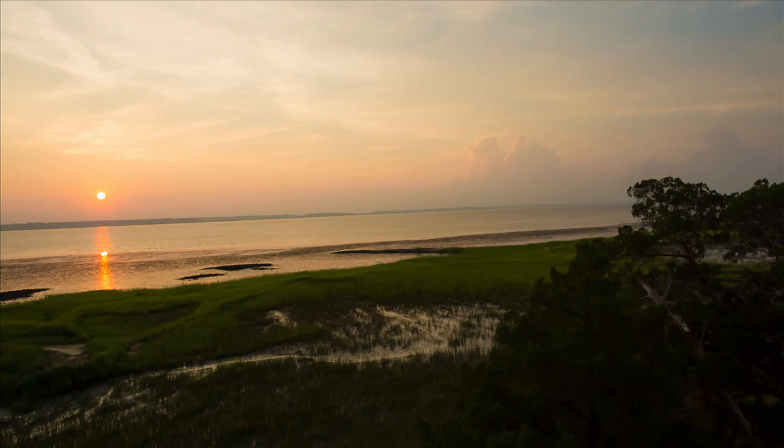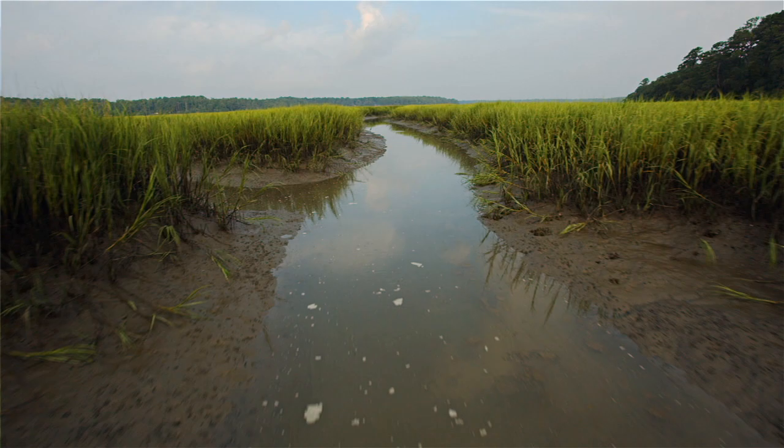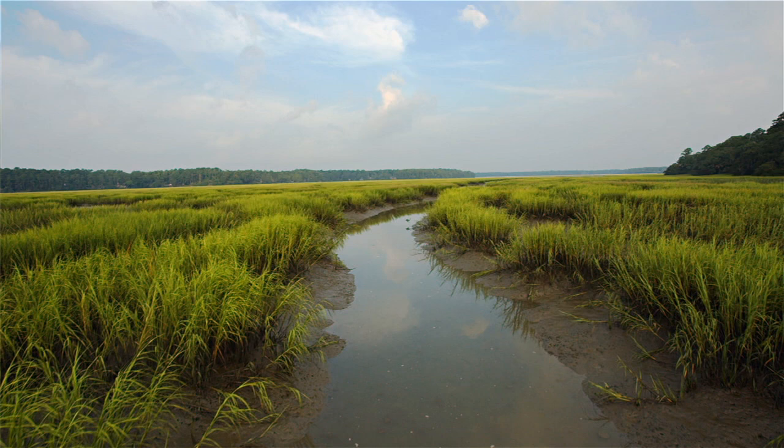Port Royal Sound is a marriage of ocean and land, a relationship created by a combination of rising sea level, extremely high tides, and unique geology. This ecosystem was created when rising sea levels submerged valleys along the coast. The result is Port Royal Sound, a marine habitat that extends inland for over 20 miles.